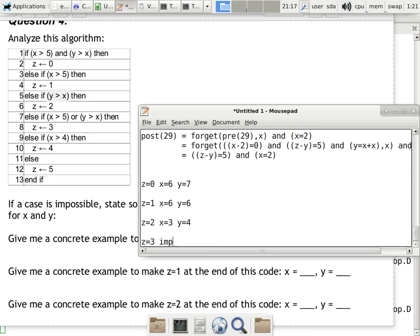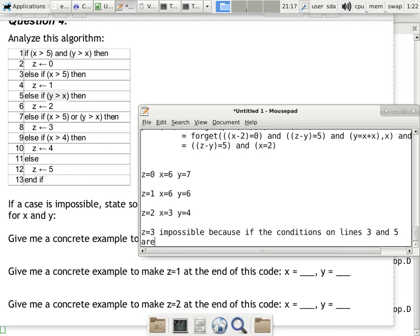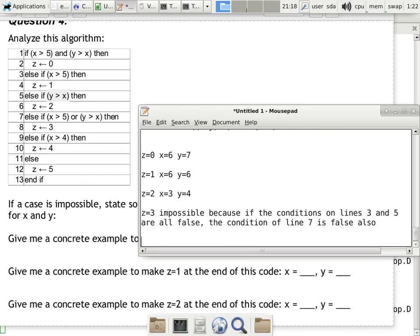Okay, so we just say it is impossible because if all the conditions on lines 3 and 5 are false, the condition of line 7 is false also. That would be a good explanation. Okay, how about z equals 4? Is that possible? Just because you have what we call a dead branch doesn't mean all the branches following are dead as well. It is entirely possible that these are still possible.